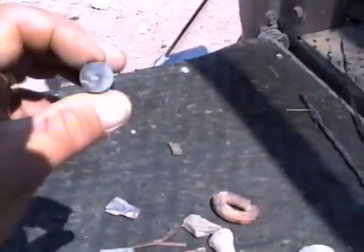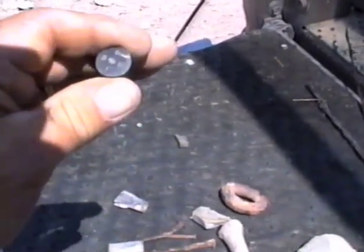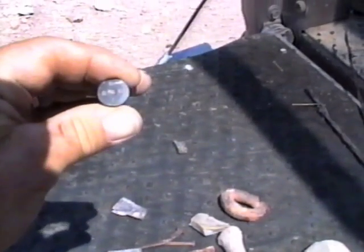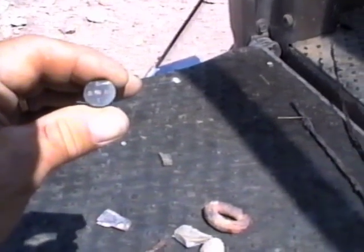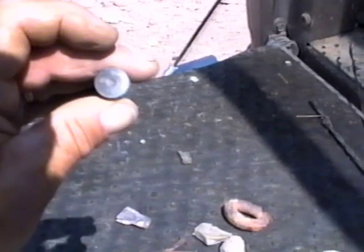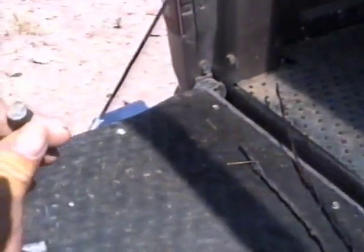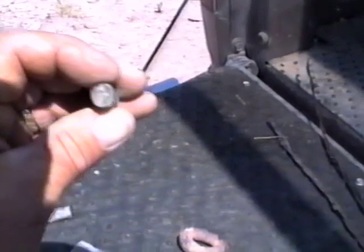This is definitely a 45-70. I don't know if you can read that, but it says CF 3 and 80, centerfire, March of 1880. It's internally primed. You can see the dent. That's definitely old, which I think it's March of 80. I know this is old. It's a rimfire pistol round. You can see the indentation where the firing pin hit it.